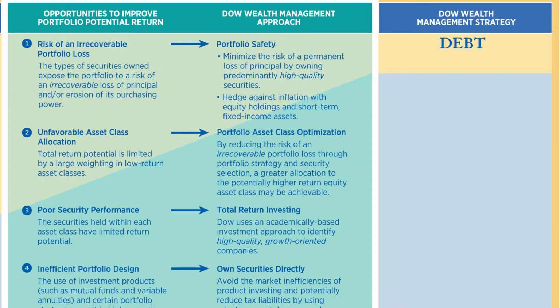To the extent that debt securities are owned, our clients' portfolios tend to hold high-quality, short-term obligations. That positioning obviously avoids stock market volatility, but it also minimizes security risk, inflation risk, and interest rate risk. This provides the ultimate in safety.